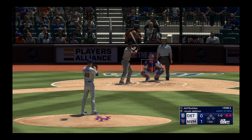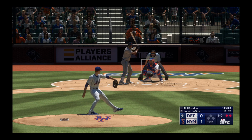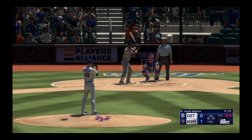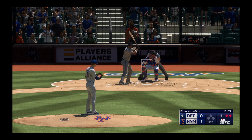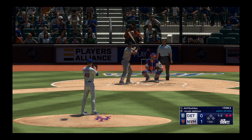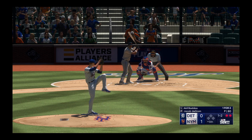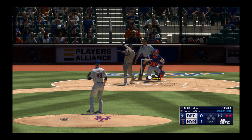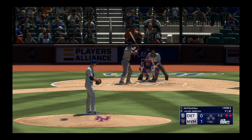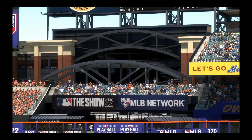First offering misses the mark. Righty to the plate. Line drive, and that's just foul. The 1-1. Looking sharp, just a strike away from five shutout innings. And a swing and a miss, and that's that.